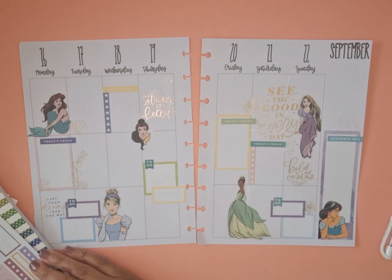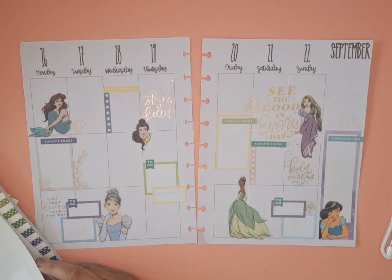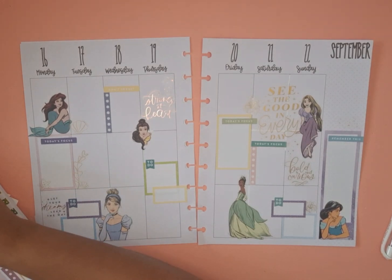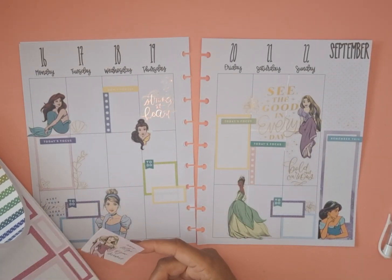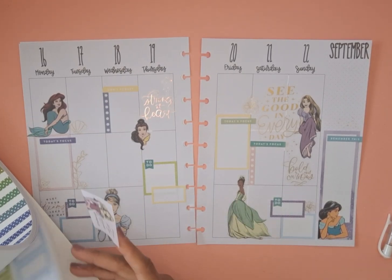Okay, let's see. Bring this last princess in. And we're gonna use this. I don't want purple and purple, so we're gonna use this pink. It says, never let go of your dreams. We're gonna find us a spotted box to layer it with. This may be the green. Bring that green in.